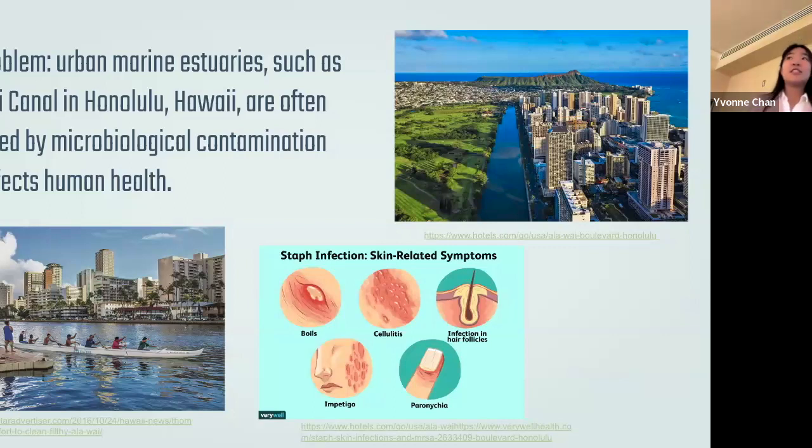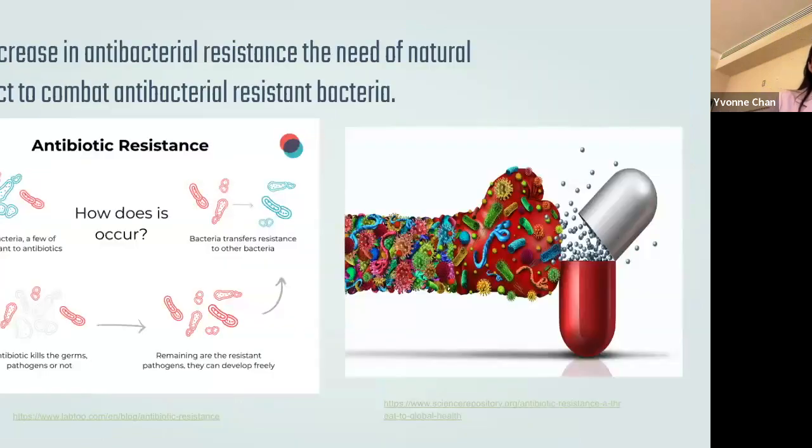And these contaminations include bacteria like MRSA, which stands for methicillin-resistant Staphylococcus aureus. As you can tell from the name, this is methicillin-resistant, meaning it is antibiotic resistant, and therefore it is very important for us to look closely into it, because using a lot of antibiotics could cause a lot of problems. But firstly, let's talk about antibiotic resistance and how it occurs.